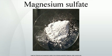Magnesium sulfate is used as the electrolyte to prepare copper sulfate. A magnesium sulfate solution is electrolyzed with a copper anode to form copper sulfate, magnesium hydroxide, and hydrogen. Magnesium sulfate is used as a brewing salt in beer production to adjust the ion content of the brewing water and enhance enzyme action in the mash or promote a desired flavor profile in the beer.